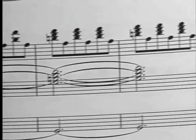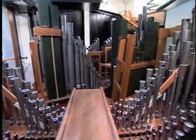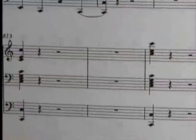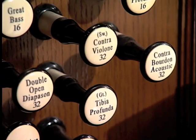In this arrangement, the sheer effect of opening the swell shutters enclosing over 130 ranks of pipework, or around 8,000 organ pipes, allows the most exhilarating crescendo. Beethoven's Fifth Symphony eventually comes to its magnificent conclusion in a blaze of glory. Full organ, complete with 7 32-foot stops.